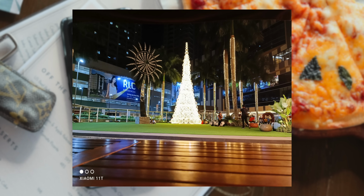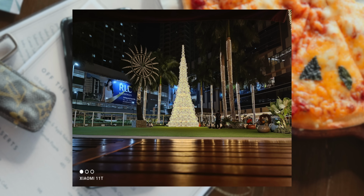For night photography, here's what it looks like without the night mode turned on. The shadows are deep and visibly the lights look overblown. Now here's what it looks like with the night mode turned on. You can definitely notice an improvement here, especially on the sharpness and lighting. The surroundings did get a little darker, but in a nice way to enhance the overall shot.